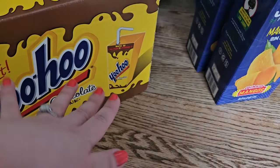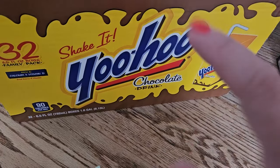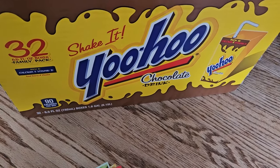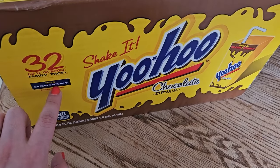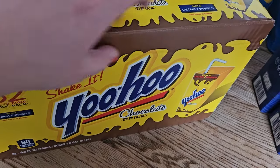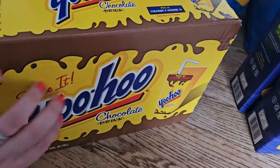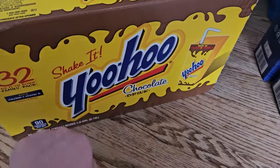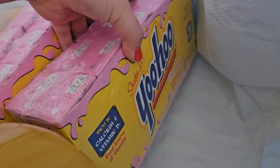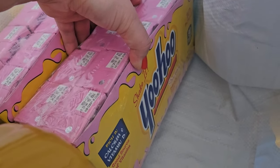And then I got this here, actually. My husband chose this chocolate drink shake, 32 family pack, with calcium and vitamin D, which we all need in Alaska. And then my daughter, she likes the pink one, the strawberry one, rich in calcium and vitamin D. And this is the strawberry.